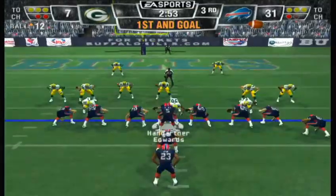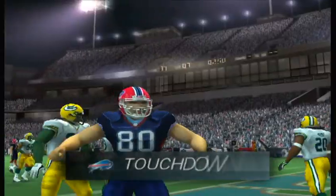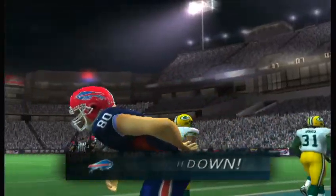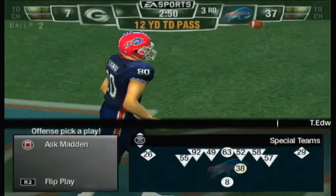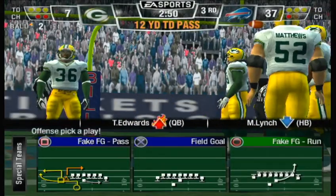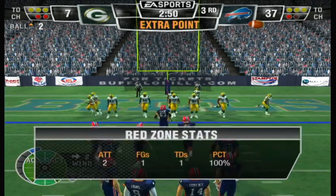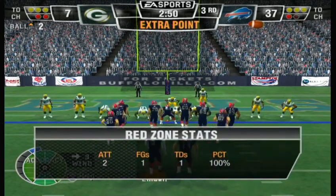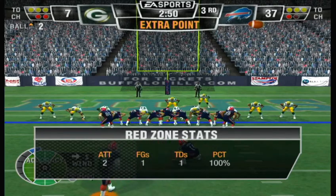The Packers bring in the nickel package. They hand it off. Rockets it out. Touchdown, Bills. Edwards has thrown five touchdowns today. Lindell lining up for the point after.